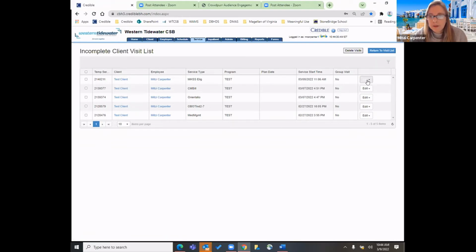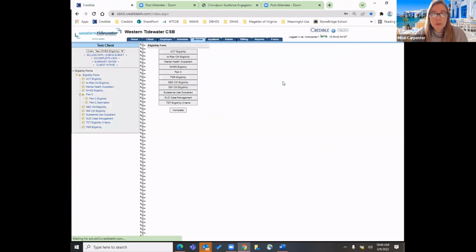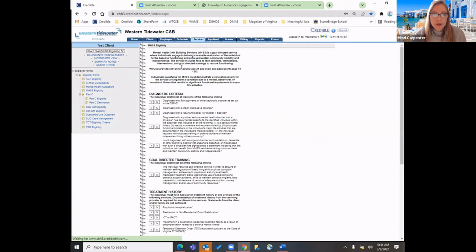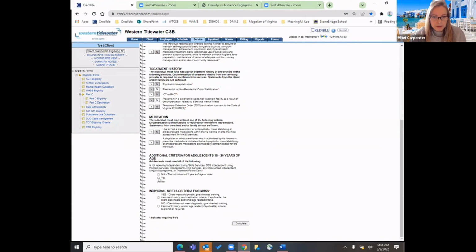Over here, you have this drop down list. It defaults to edit. If you want to edit it, so you haven't finished the service, you want to get back into it and finish it, you can come in here and click on what I need to do. I can fill the form out. Fill it all out, or it won't let me sign and submit it.